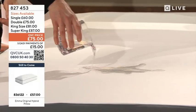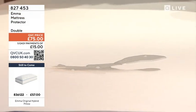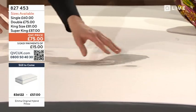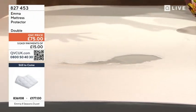Right, I'm going to pour plenty of water. Watch that doesn't trickle towards you. Keep your eye on that one. I'm going to leave it there for a little bit, to soak in for you, just so we can test underneath afterwards while I tell you about a couple of the other bits to do with the protector.